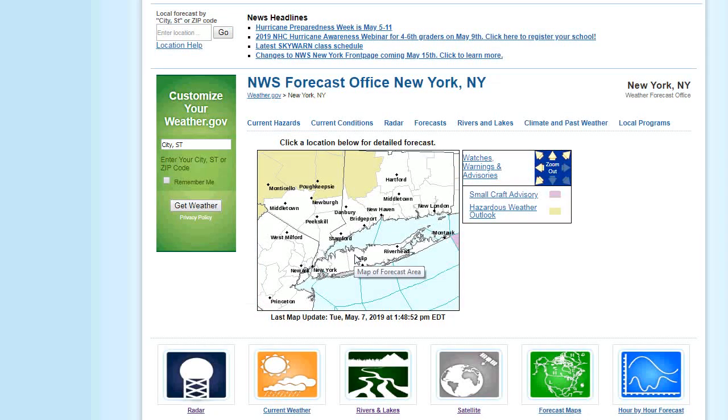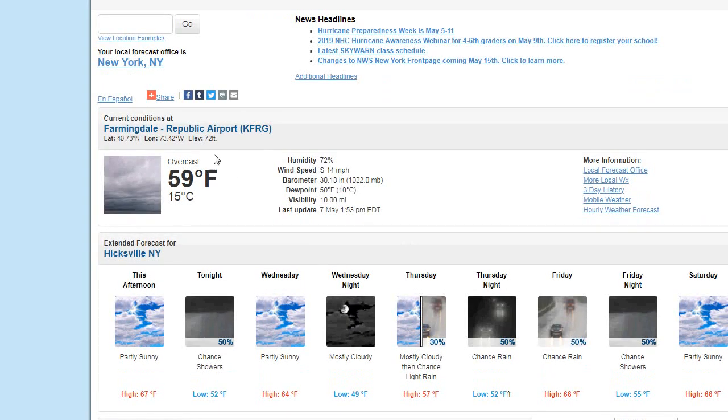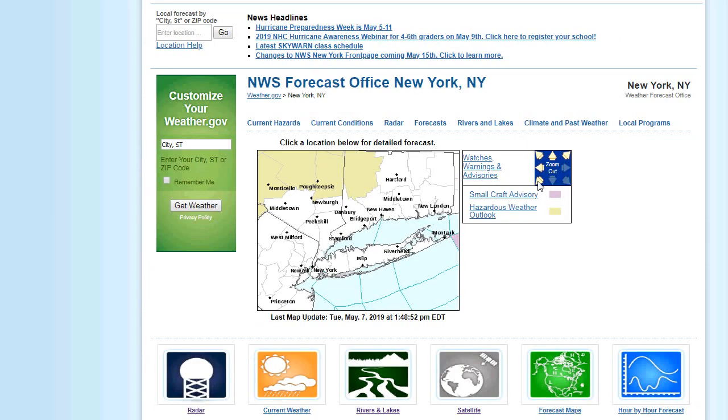So let's actually look at some actual observations. Well, those are actual observations, but let's look at the official observations from the Weather Service, from the airports, and see what they are reporting across our area. So still overcast at Farmingdale, 59 degrees. I'm sure that's similar readings across the rest of Long Island. Let's now take a look at Central Park. So see, it's warmer there, 67, probably because the sun has been out for a little bit longer there. The dew point is a little higher today, 51.